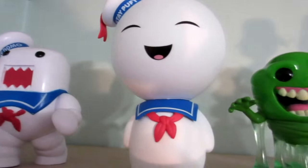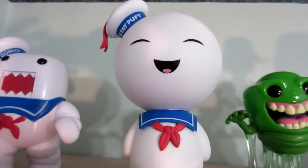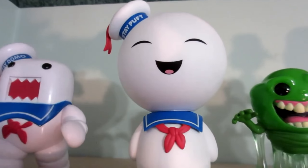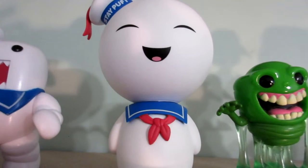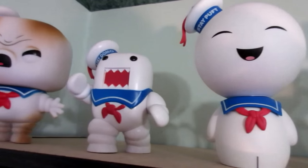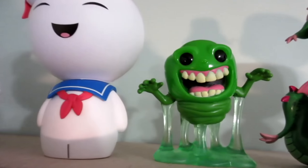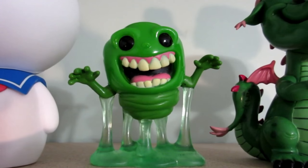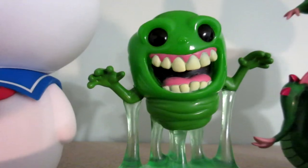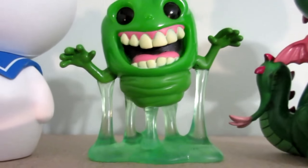And another Stay Puft. This is a Funko Dorbz XL version. He's about 6 inches tall, just like the other Funko 6-inch. I just thought he's awesome, and I've been looking at the regular Stay Puft. I might have to get him in the future, but for now, these 3 Stay Puffs, I'm cool with those. And the toasted one is the coolest. Yeah. Then we move on to another Ghostbusters figure, Slimer. He is awesome. I love the slime at the bottom. I think that's so cool.